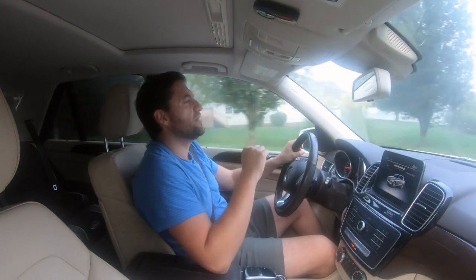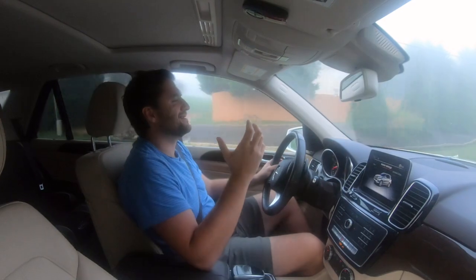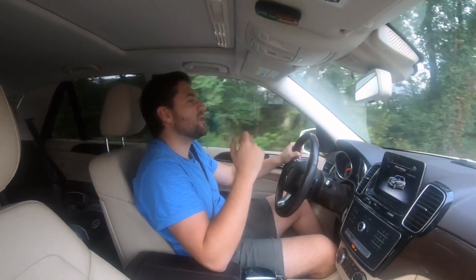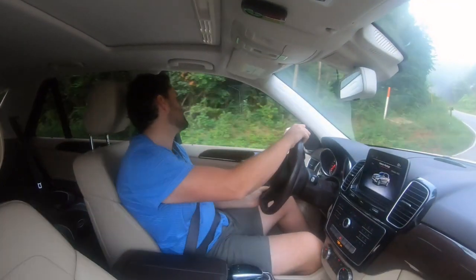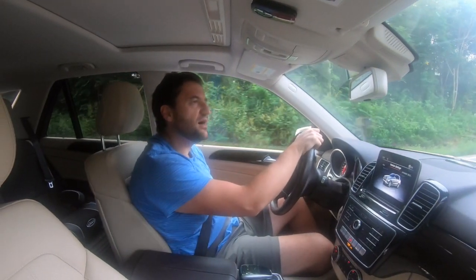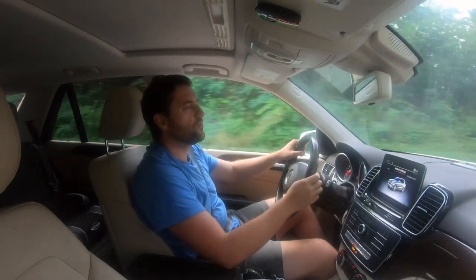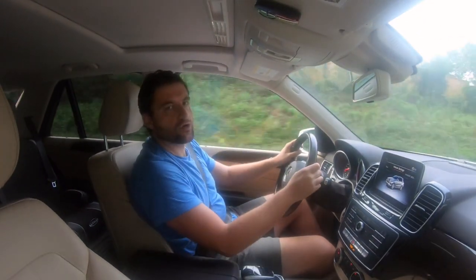If you're sitting in bumper to bumper traffic, the car is a nice place to be. You feel isolated from all the noise and commotion outside. If you're on a highway taking a road trip, the car feels really stable. It feels accurate. It feels like the car's going to do exactly what you ask it to do. Whatever direction you point the car in, that's where it's going to go. You're always going to feel like you're in control of the car.